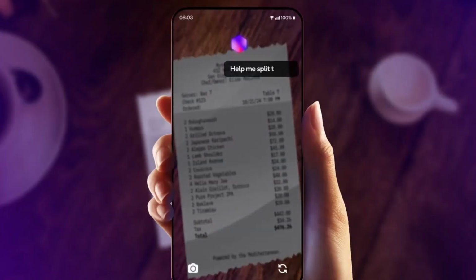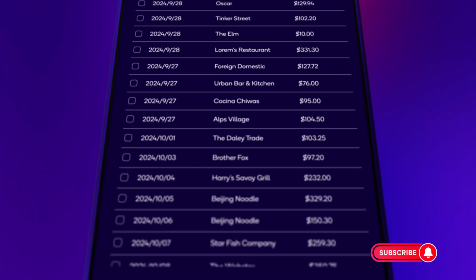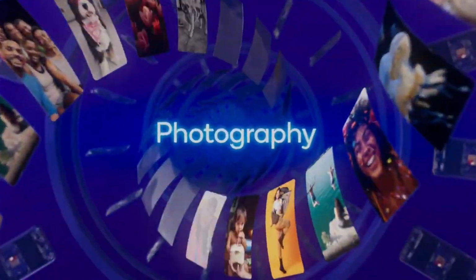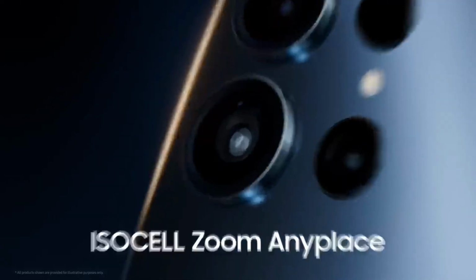models. This means we're getting even smarter, more interactive AI features that can actually recognize what you're seeing through the camera and help with all kinds of tasks, all processed directly on the device for better privacy. Plus, the AI is leveling up mobile photography with improvements to autofocus, auto white balance, and auto exposure, so your photos will look better than ever.